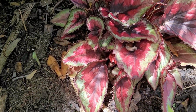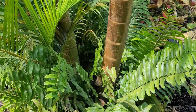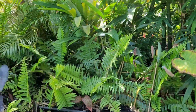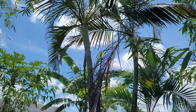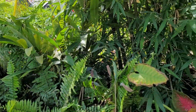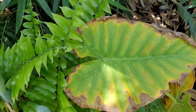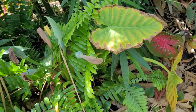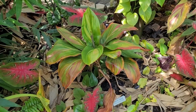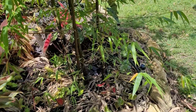Painted begonia, looking good. Macho ferns. The Eureka Palm that we were given for free if we dug it out. Doing great now. Giant elephant ear, looking rough. Frost knocked him down real bad, but he'll be good in no time. Cordyline, bromeliads, a whole bunch of philodendrons and pothos and stuff.